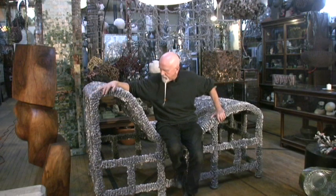My take is to be a hunter-gatherer, find materials, things at flea markets, swap meets, garage sales, on the sort of post-consumer end of things, and then repurpose them into art, much like the paradigm that Simon Rodia used in Watts Towers. I'm seated on a large sort of lounge chair. It's made out of about 600,000 pop tops.